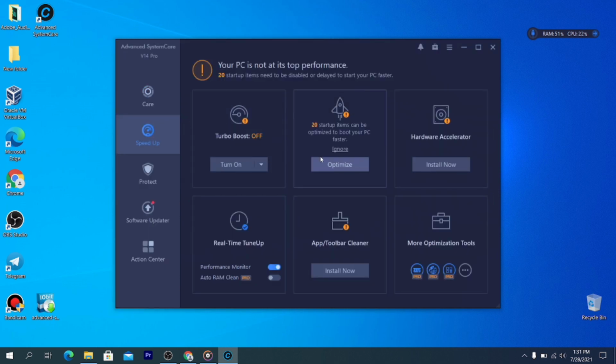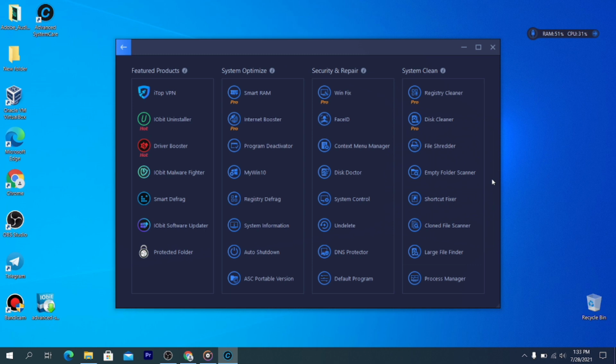Startup optimizer removes items for faster PC booting. Hardware accelerator scans for outdated drivers. TuneUp monitors the system in real time constantly, and it is also turned on by default. Toolbar cleaner detects which browser extensions are in use. Then, if I click more tools here, I see a whole bunch of other tools that I can get. So this is sort of an IObit store. VPN, driver updater, file shredder, DNS protection, and all kinds of stuff. But let's stay on course for now.